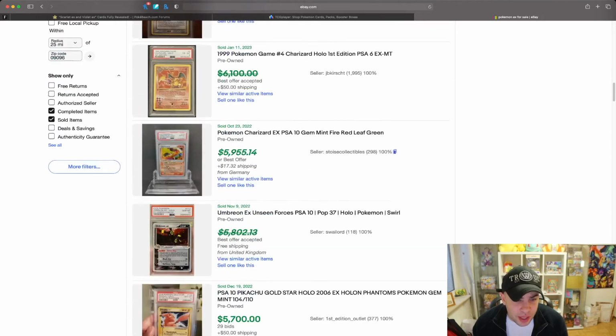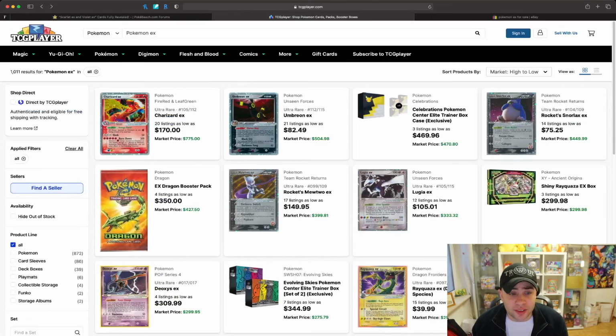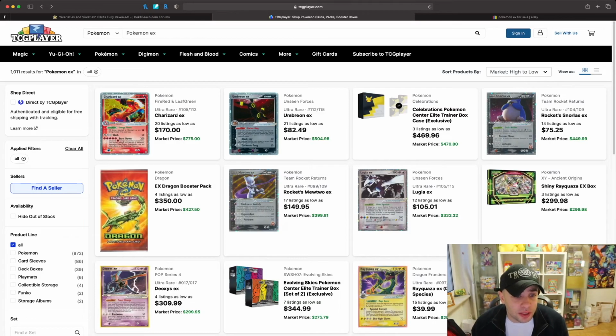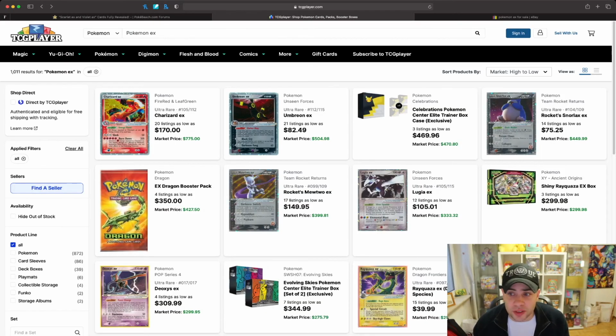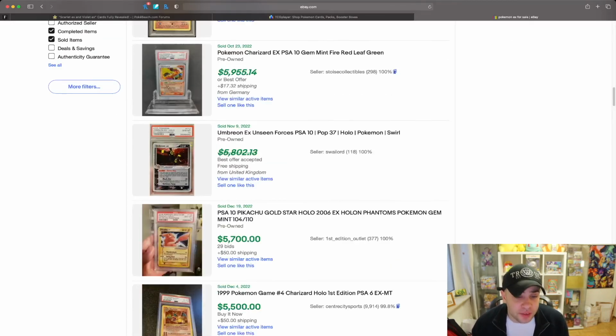And then moving on down, we see the Charizard EX right here from Fire Red Leaf Green, which we saw right over here, right, the top left card. And this one sold in the PSA 10 for $5,955. So as the first card, if you want to see what is valued at around a PSA 10, which is going to be extremely pricey, it is $6,000. Now next up, of course, the next thing we saw was the Umbreon. And then we also see it right here, best offer accepted at $5,800.